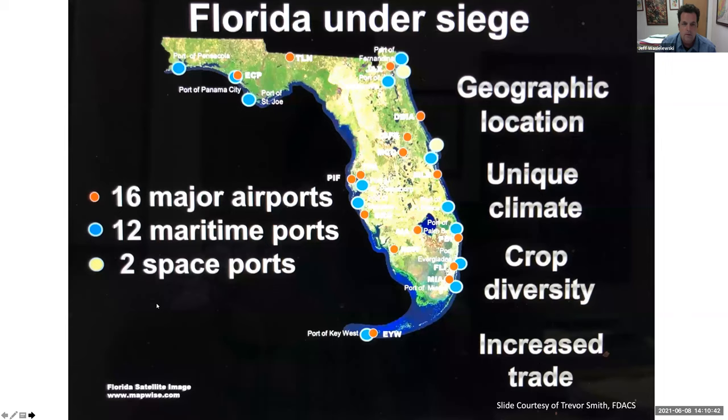So this is a slide that I stole from Trevor Smith of FDACS. So here's all the places that things can come into Florida. So you have 16 major airports, 12 maritime ports, and two spaceports. So we have a lot of things coming in and out of Florida. We also have a very good climate for pests. We have a big diversity of crops. We have vegetables, we have tropical fruit, we have ornamentals, a lot of trade going on. So we are a hotspot, especially in Miami.